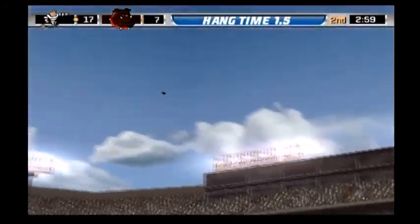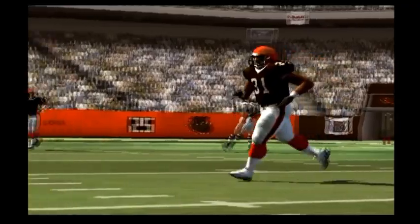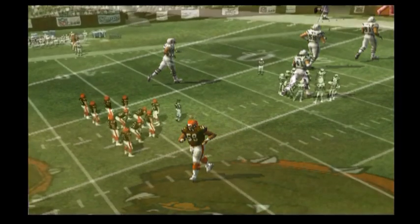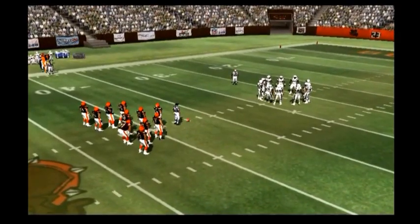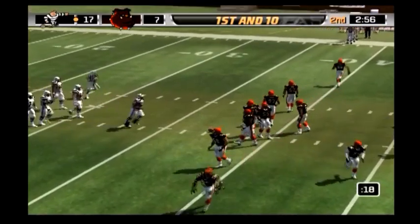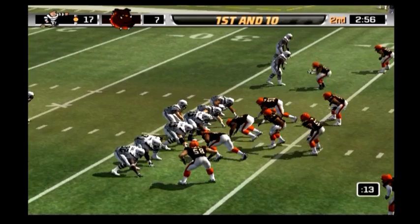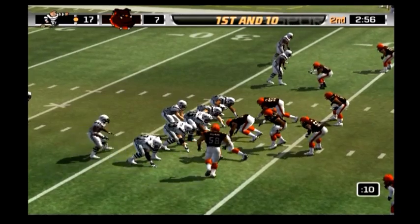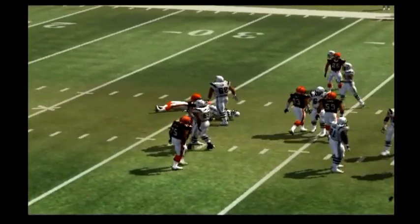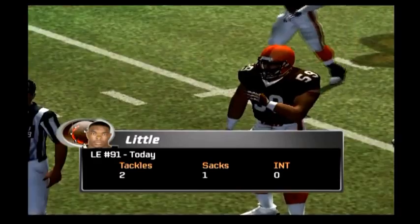Here's the kick. The officials are trying to determine where it went out of bounds. Henry, the lone setback. Palmer sends a man in motion. On the ground, Little comes up to make the play. The team with a run blitz and bottled him up. You'll see him do that kind of thing a lot.